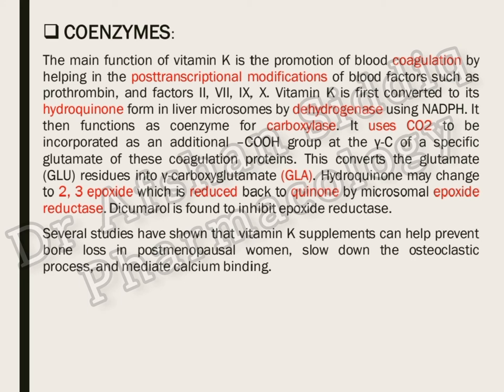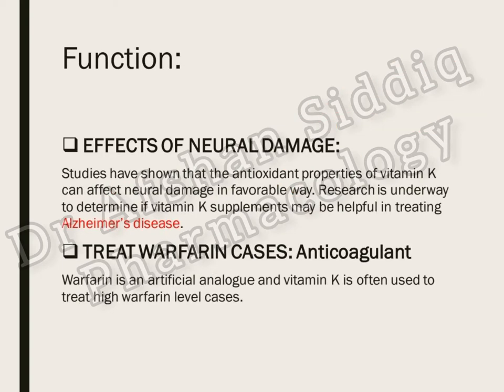Another function of vitamin K is to reduce neuronal damage. Several studies show that vitamin K to some extent also acts as an antioxidant. Hence this will help to minimize neuronal damage which is associated with ROS, reactive oxygen species.